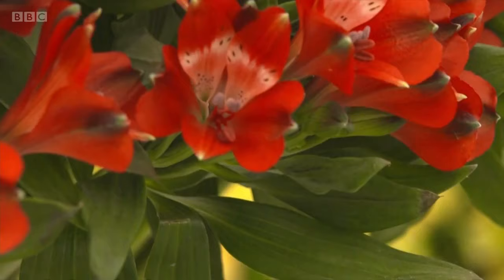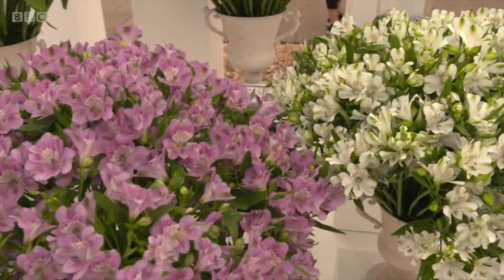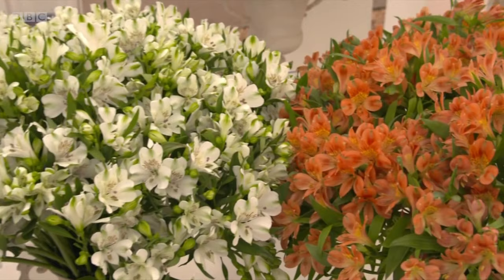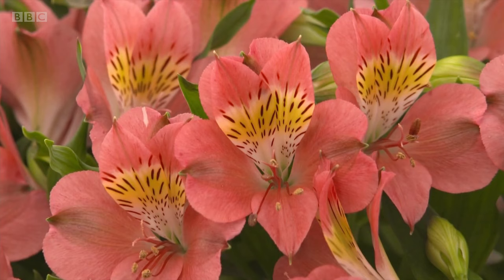As long as you've got free-draining soil and plenty of sunshine, they can be quite hungry. They do need a high potash feed, some tomato food or something through the season. But apart from that, they're really easy. And unlike the older varieties that could run across the garden and into your neighbour's garden, these tend to just clump up. So you'll get a nice clump this sort of size.